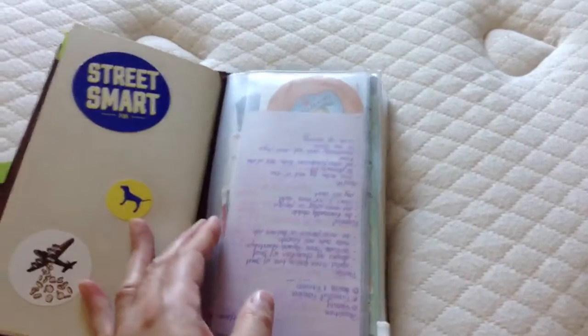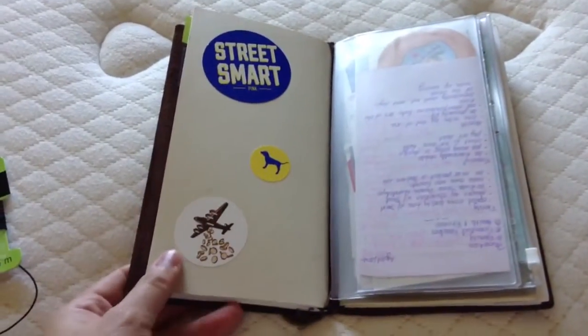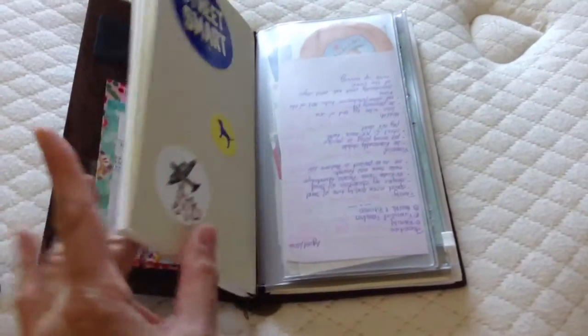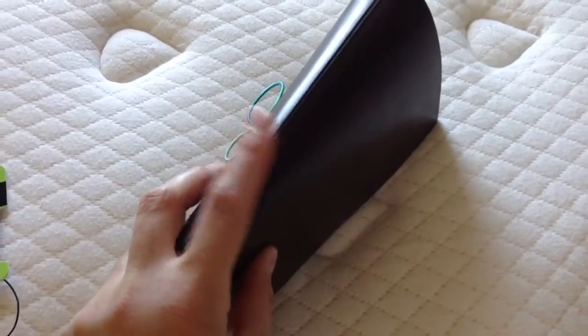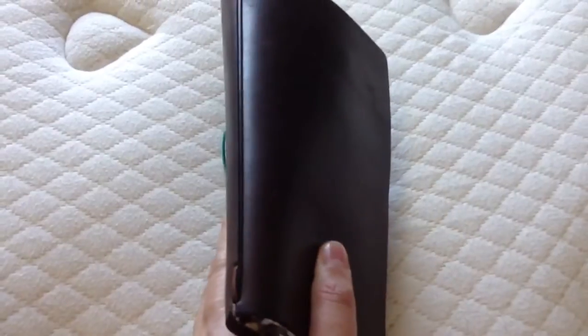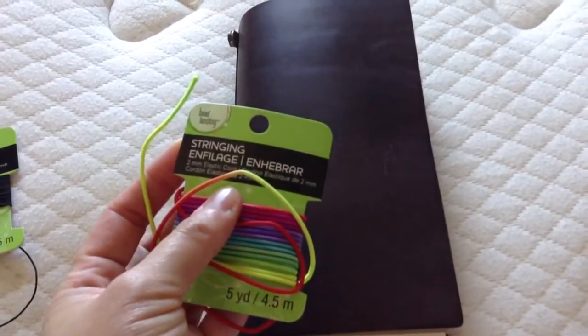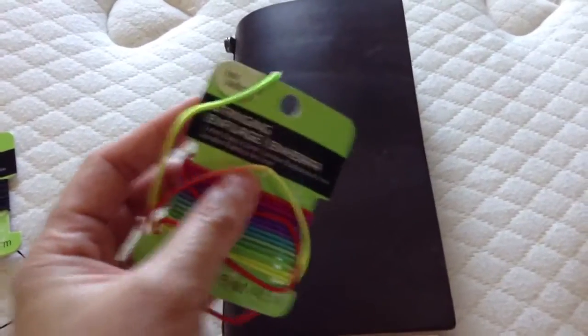I actually posted about this in the group because someone asked. So that's an easy way. I mean, if you don't mind the two elastics, and they're black, so you can't really see them unless you actually are looking for them. But you could totally use color. I think someone did that and posted a picture of it. So yeah.